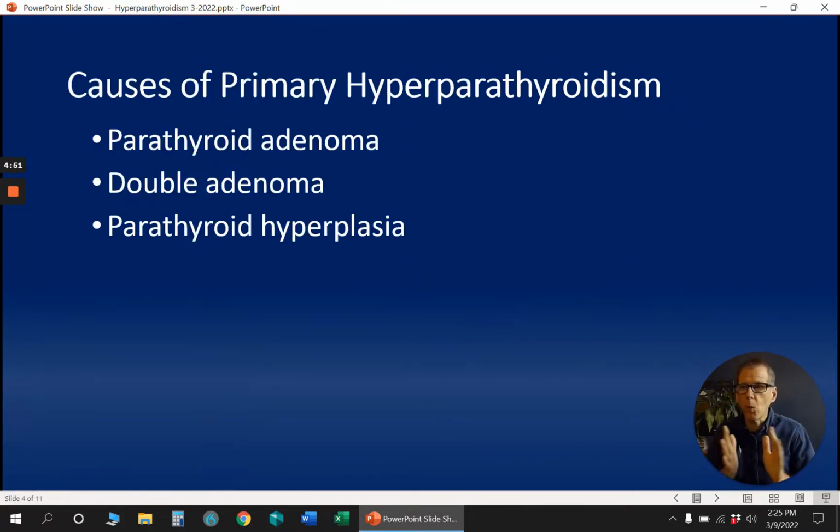Okay, why would primary hyperparathyroidism occur? Why would those glands malfunction and cause the PTH level to be high?